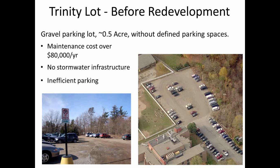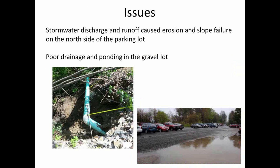People have no set parking, so you'll probably see a lot fewer cars being able to park when there's no defined structure to it. Some of the issues that we're seeing: there's direct stormwater discharge down that hill from other parking and infrastructure in the front of this general campus.